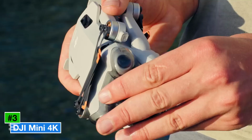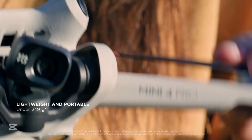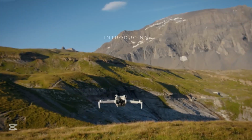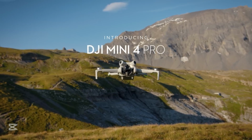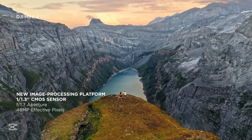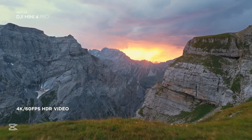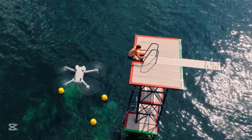Number 3. DJI Mini 4K. The DJI Mini 4K is a compact and lightweight drone that packs a punch with its 4K video recording capabilities. Weighing just under 249 grams, it falls under the category of drones that do not require registration in many countries, making it a convenient choice for travelers.